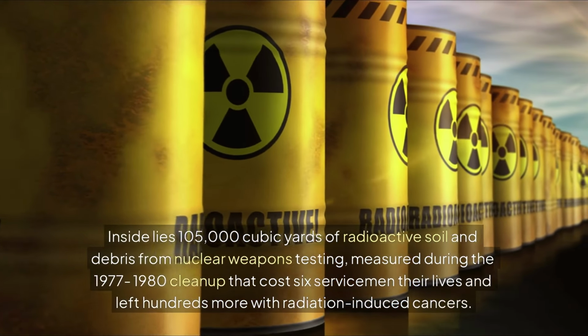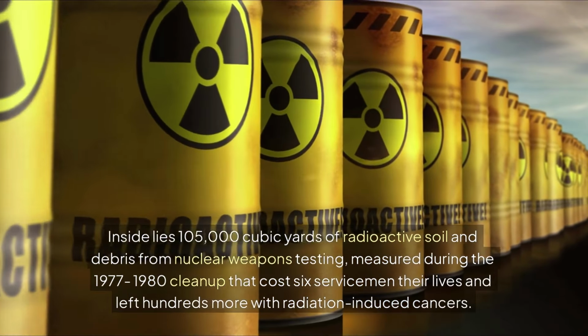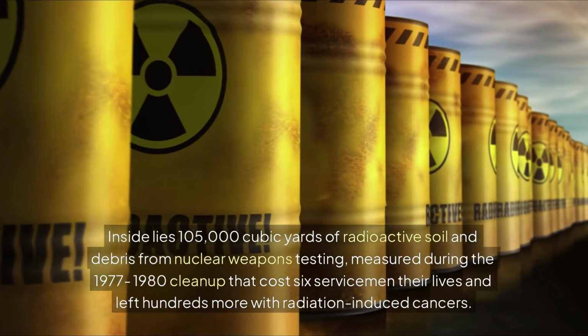Inside lies 105,000 cubic yards of radioactive soil and debris from nuclear weapons testing, measured during the 1977 to 1980 cleanup that cost 6 servicemen their lives and left hundreds more with radiation-induced cancers.